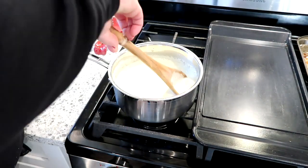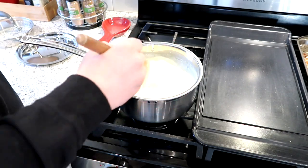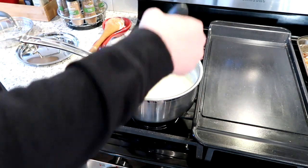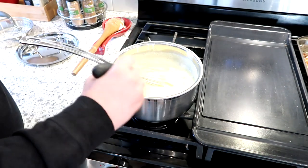So here's my wooden spoon. I'm just going to stir and make sure that there is nothing stuck to the bottom and that it's not scorching. But once it starts to thicken, you'll be able to tell it will start to feel more like pudding. And once it gets to a pudding consistency, definitely turn it off and remove it from the heat.